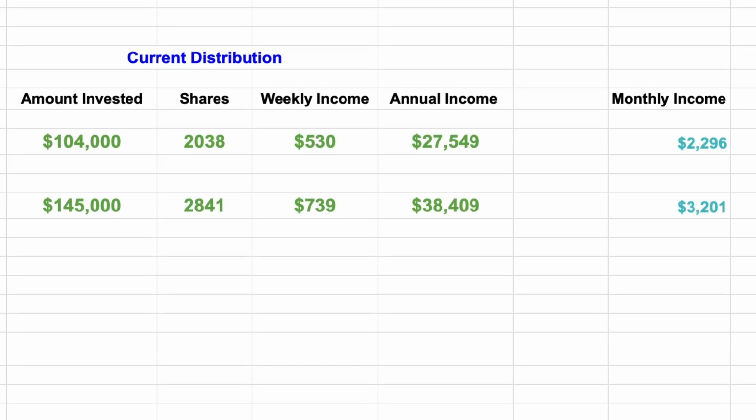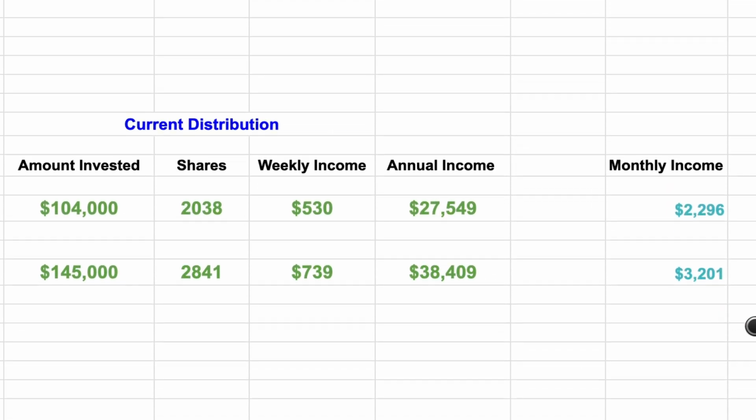This is another one, where we can see the current distribution. If you're hopeful and say they're going to pay this amount every week or more, then if you put in 104,000, you're going to get 2,038 shares, and the weekly income will be 530, and 27,549 will be your annual income. Monthly income, if you divide by 12, is about 2,296. If you up the amount and put in 145,000, you're going to get 739 every week, an annual income of 38,000, and a monthly income of about 3,204. This is the current distribution they give, which was 26 cents.